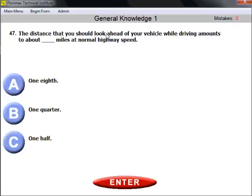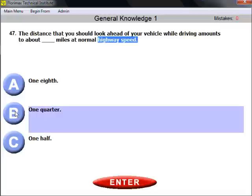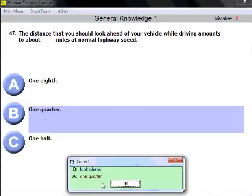The distance that you should look ahead of your vehicle while driving amounts to about what portion of a mile at normal highway speed? In this particular case, it's one quarter. One quarter of a mile is the distance you should look ahead when you're driving on a highway. The question writers assume that you remember that normal highway speed is 55 miles per hour, and at this speed, you should look ahead about one quarter of a mile. Okay, very good. Look ahead, one quarter.